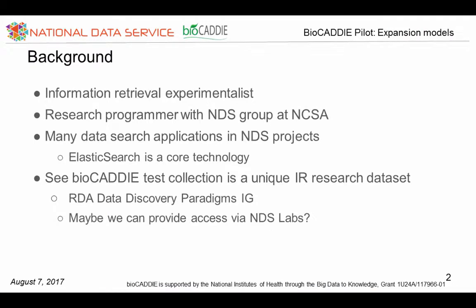So, as I said, I'm a doctoral student focused on experimental IR, but I'm also a research programmer with NDS and NCSA. And for our projects, Elasticsearch is actually a core technology often for data search. So this was a very compelling project, I think, from the NDS side. We see this test collection as a really unique IR research data set. I don't think there's anything else like this out there right now.